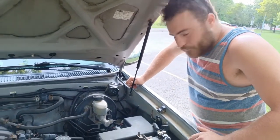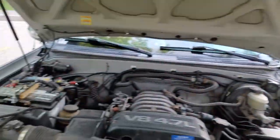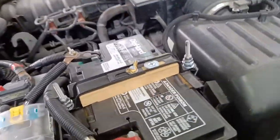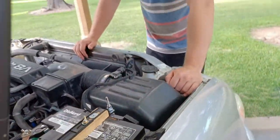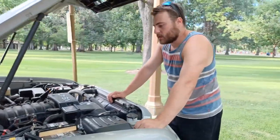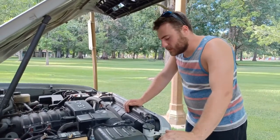So what kind of battery is your second battery? That is a Die-Hard AGM battery. It's about 70 amp hours, and it's honestly close to one of the best batteries on the market that you can buy, Die-Hard. It's what the military uses, so I mean, if that doesn't say anything.